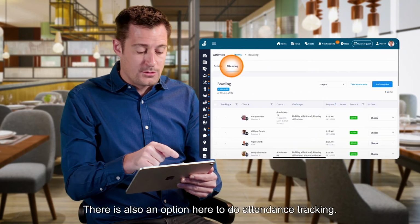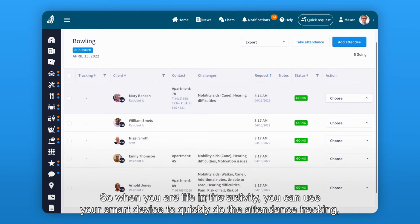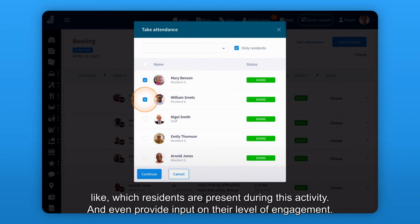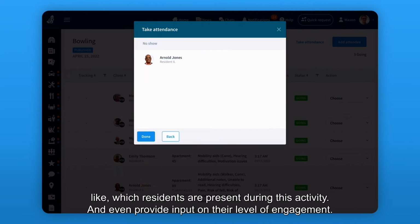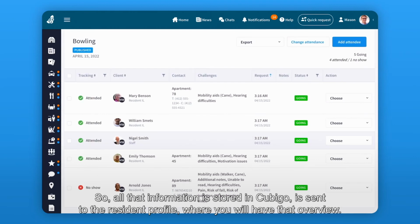There is also an option here to do attendance tracking. So when you're live in the activity, you can use your smart device to quickly do the attendance tracking, like which residents are present during this activity, and even provide input on their level of engagement. So all that information is stored in Cubigo, is sent to the resident profile, where you will have that overview.